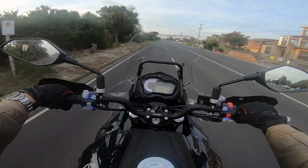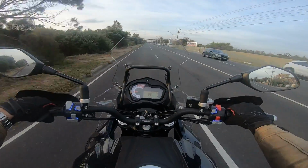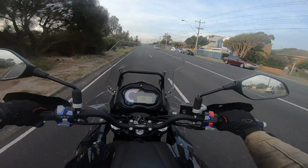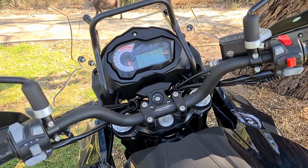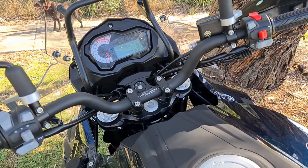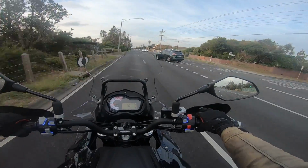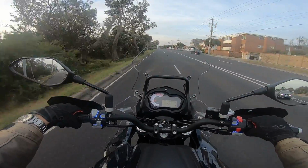Cockpit's nice. It feels like an adventure bike, and I don't know why you would suspect it wouldn't be, but at the price point, I'm very surprised at how competent and, well, good on you. See that stuff? They love that, don't they? Yeah, very competent.